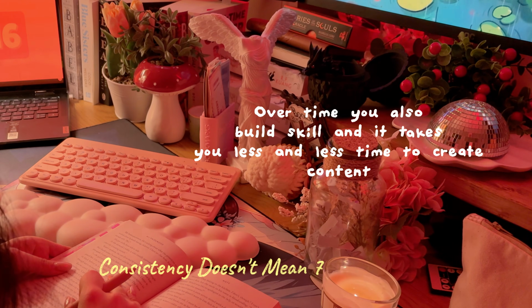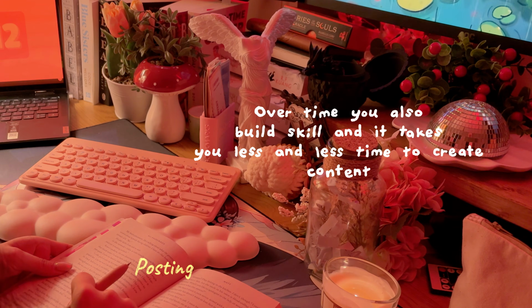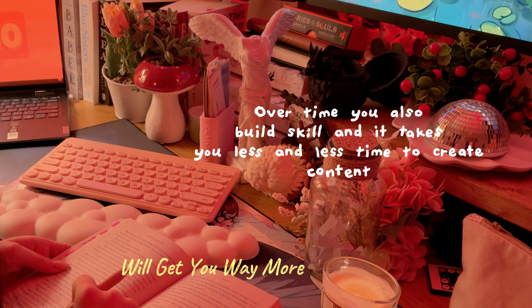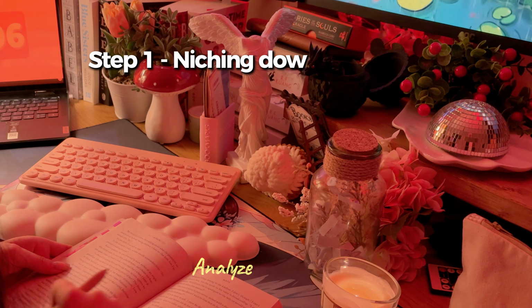Once you build that habit, then add more. Consistency doesn't mean 7 posts a week forever. It means building a rhythm you can maintain. Posting twice a week for a year will get you way more results than posting daily for 2 weeks and then quitting.